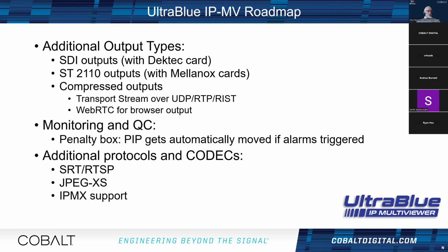Now, let me talk about roadmap. This is stuff that's not available yet, but it's coming in the next few months. So if you have a DEKTEC card, we'll support an SDI output. Right now, we're supporting HDMI or DisplayPort. If you have a Mellanox card, we'll support the 2110 output. And if you have neither of that, or if you want it, we'll support compressed output, so you can generate a RIST stream with a transport stream sent to some professional decoder, or WebRTC, where you pull up a browser and you can watch what's happening in the multiviewer.